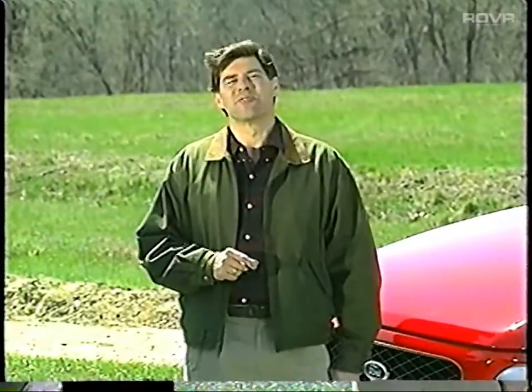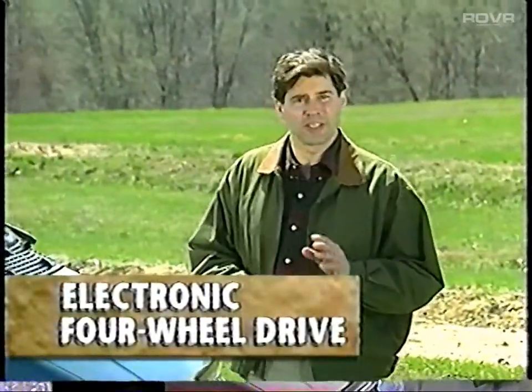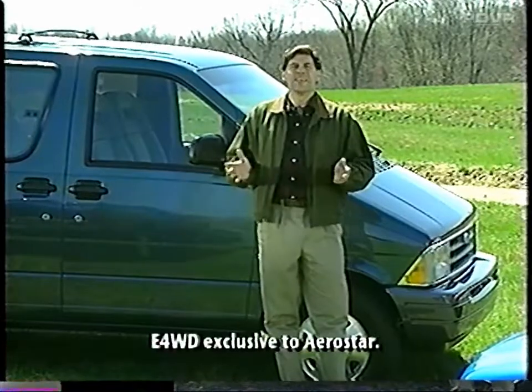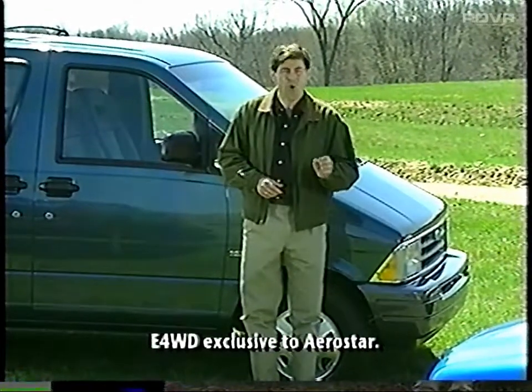Okay, that's enough with the definitions. Let's move on to the next system. The electronic four-wheel drive system is exclusive to Aerostar. It's called the E4-wheel drive system. This system offers full-time four-wheel drive, requiring no driver input.